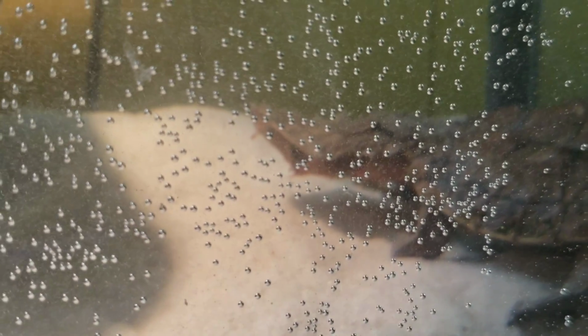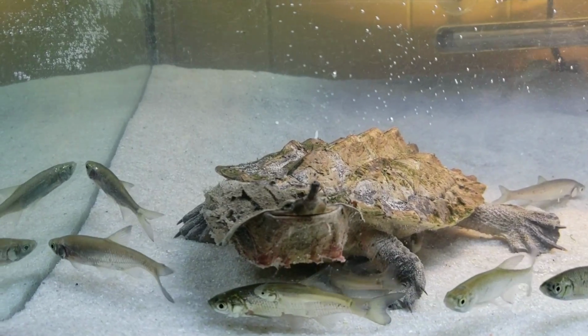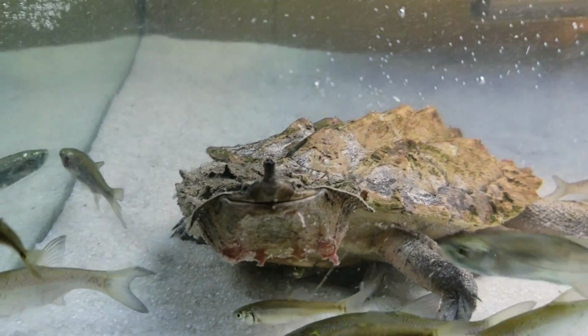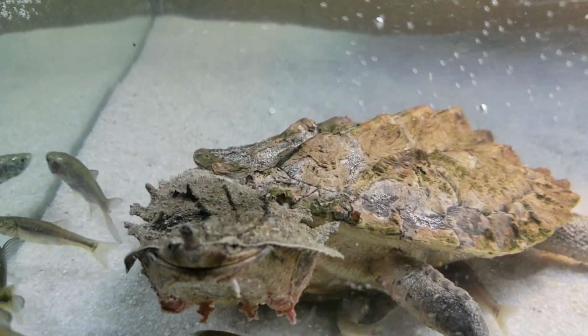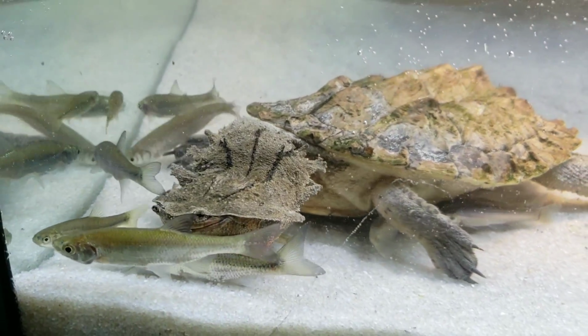That is so awesome that we got to see him eat right off the bat. Man, I wish those air bubbles would clear up. He's been chowing down for the past few minutes, guys. I've been trying to clean up some of my mess. Wow, I'm getting you guys some awesome footage here. And you know, it's funny.